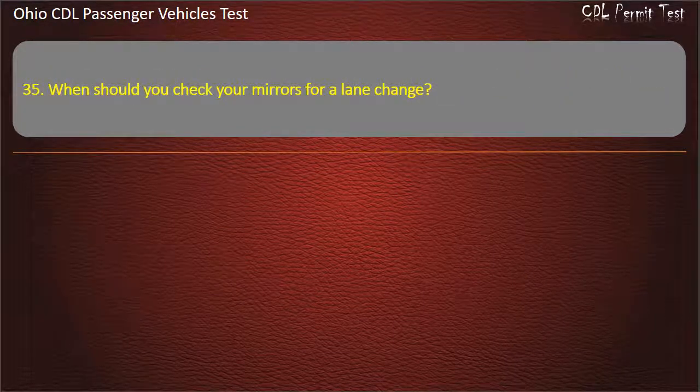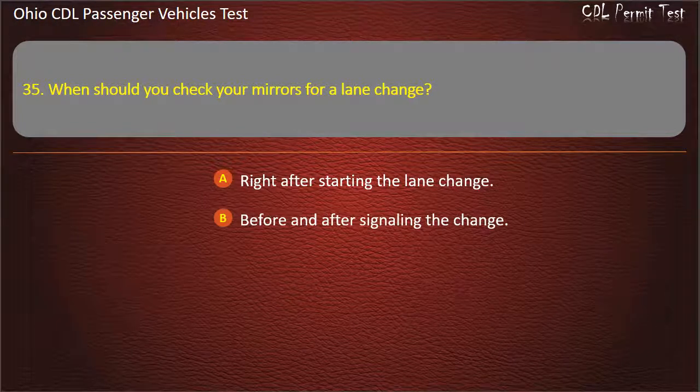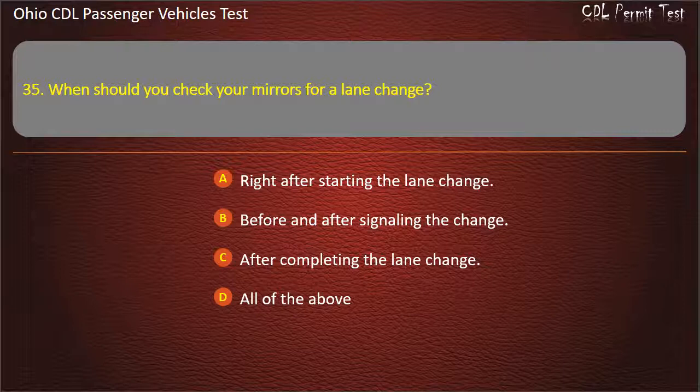Question 35. When should you check your mirrors for a lane change? Right after starting the lane change. Before and after signaling the change. After completing the lane change. All of the above. Answer. All of the above.